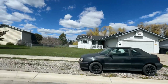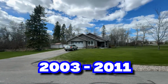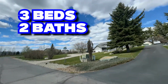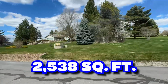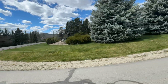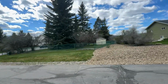Our next area that we're going to is called Aspen Noel. And now this development, these homes sit on just about an acre and were built between 2003 and 2011. They range in size from about 2,500 square feet up to about 4,000 square feet, and they will be anywhere from 3-bed, 2-bath up to a 6-bedroom, 4-bathroom home. The last home that sold in this neighborhood was a 2,538 square foot 4-bed, 3-bath home. It was listed for $785,000 and closed at $735,000, right about 94% of ask. 102 days on the market, and that closed back in October of 2022. So this is Aspen Noel.